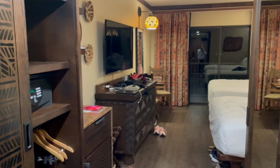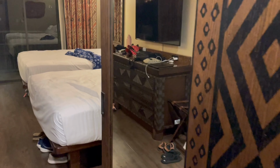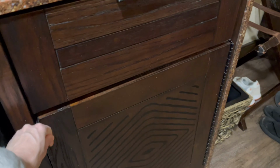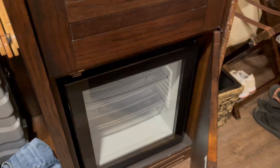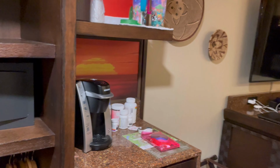Even if it's one that sleeps 6 people, I would rather be in 2 rooms because you have more bathroom space, you just have more space overall, and it makes for a more enjoyable experience. I also can put some of the kids to bed, and then if we want to stay up later, we can. So that gives us a lot of options.